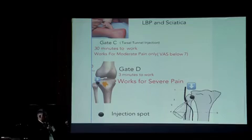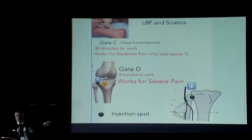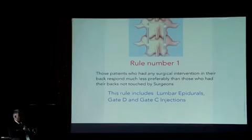Gate D is the one that works for severe pain. In my experience, I have been doing caudal epidurals in my clinic. Some patients failed the caudal epidural, but they responded to the gate D injection. Gate D takes only 3 minutes to work. This puts some rules. Those patients who had any surgical intervention in their back respond much less favorably than those who had their backs not touched by surgeons. This rule includes lumbar epidurals, gate D and gate C injection. Even when I was trying to give caudal epidurals to those who had operations, I found it difficult to push the fluid inside.